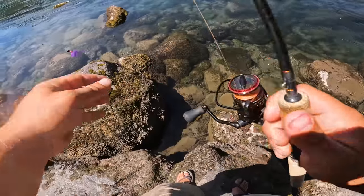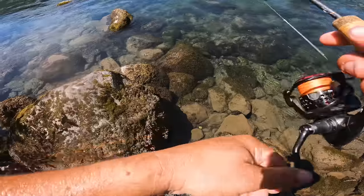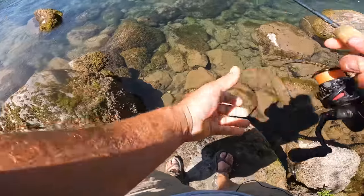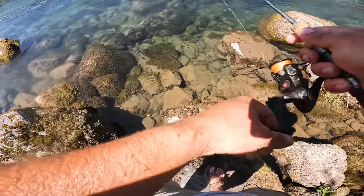So what I have here, I have my ultralight SST. I got my blue and black HELP. I like to go with the darker colors like this one. It's super duper bright outside. Let's see if it works. I'm just gonna do it just like I'm salmon fishing. This is basically what we're trying to imitate here.